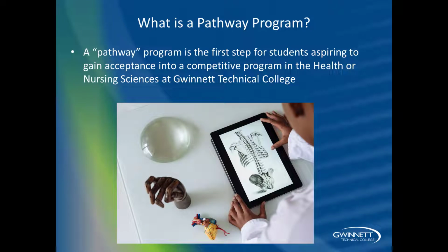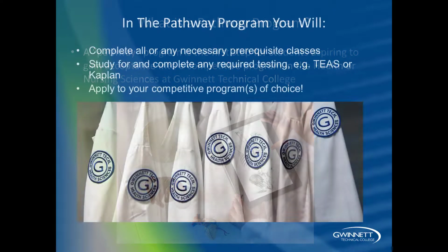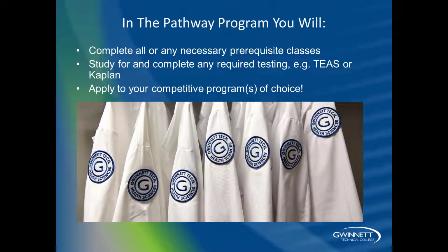All applied health and nursing science programs at Gwinnett Tech require that you complete prerequisite coursework prior to the application process for a specific healthcare program. Our pathway programs are designed to help you complete the prerequisite coursework required for your intended healthcare program. While in your pathway program, you will be able to complete all necessary prerequisite classes as well as any required testing for your intended healthcare major. At the end of the pathway, you will complete the competitive application for your program or programs of choice.